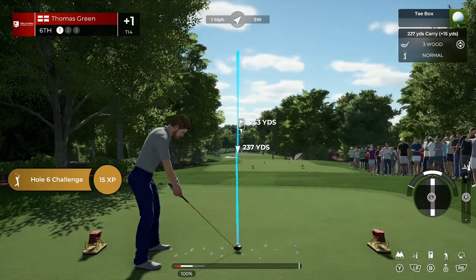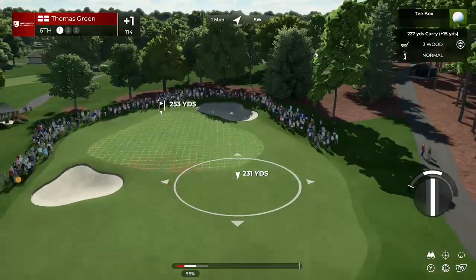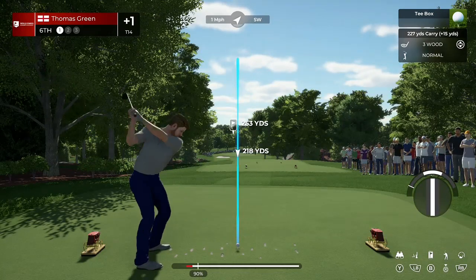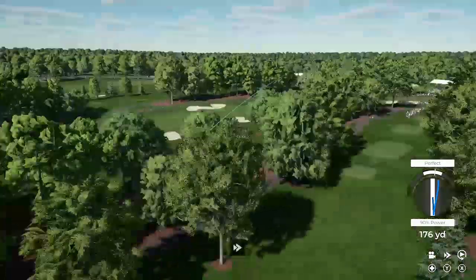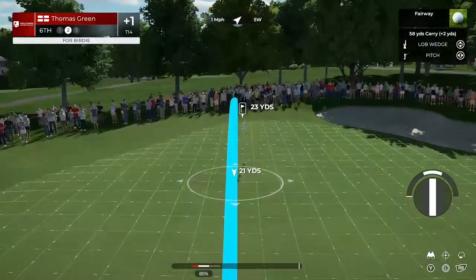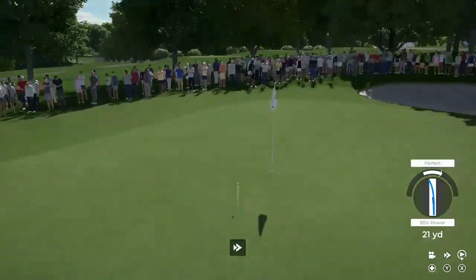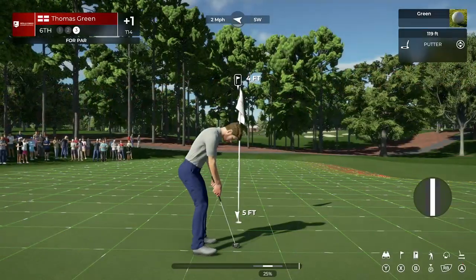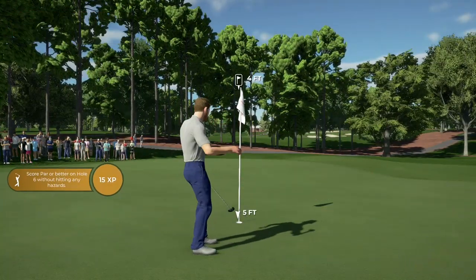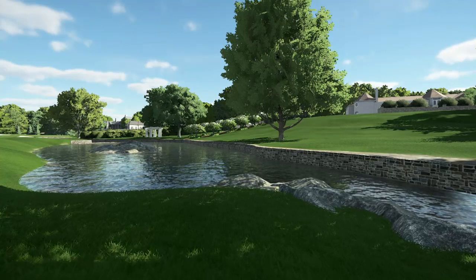Time to tee off at the 6th. Oh, you couldn't paint a better picture. Gorgeous swing. This would be a momentum saver here, getting this up and down. He has this putt to save his par. Well done. Now 4 back after that hole.